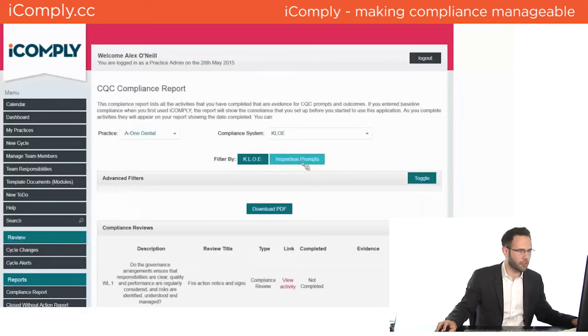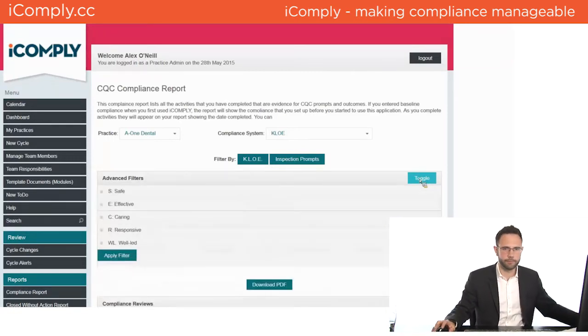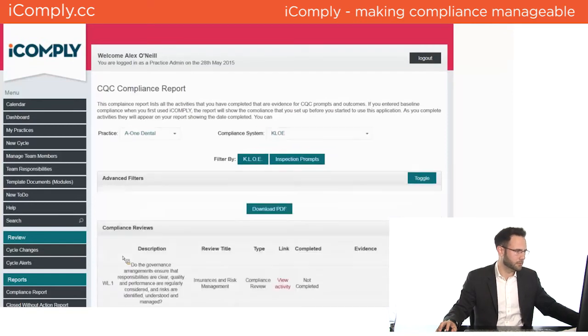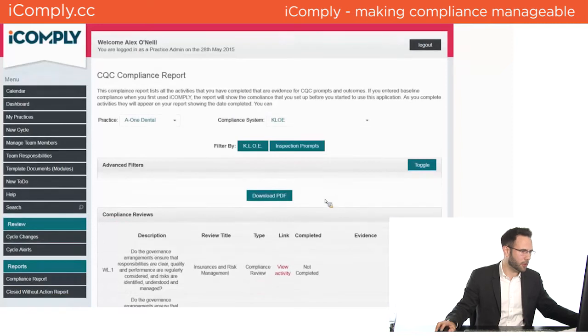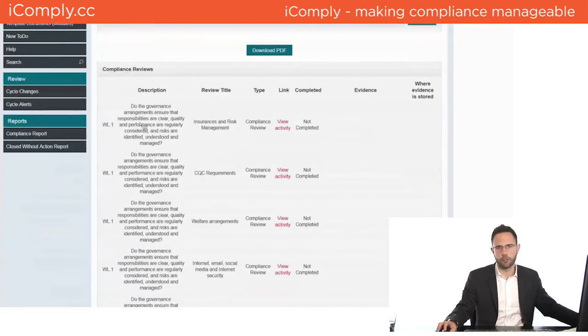Under Inspection Prompts, we've got this toggle button, which allows us to filter them. So if the inspector comes in and says to you, I want to look at how well-led you are, you can sit them down in front of iComply, make them a cup of tea, put this inspection report on them, press toggle in front of them, click on well-led here, and click Apply Filter. Now we're going to scroll down here, and these are the inspection prompts, well-led 1, 2, 3 and 4, as we saw earlier.